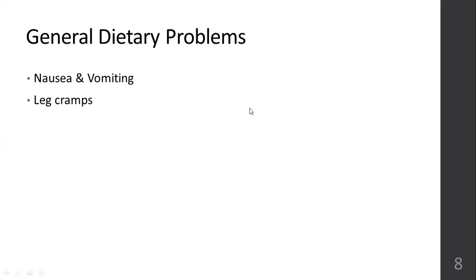If a woman suffers from leg cramps, swelling and leg cramps are very common during pregnancy, it means that she is not having enough calcium and magnesium in her diet. So correct the calcium deficiency, correct the magnesium deficiency, and leg cramps will subside, especially at night. If a woman is suffering from leg cramps at night, usually it is a sign of calcium or magnesium imbalance.